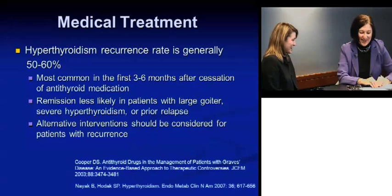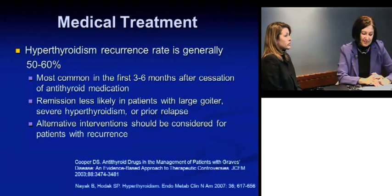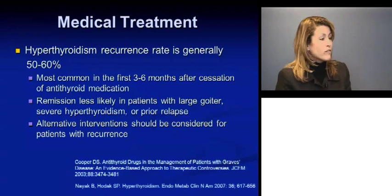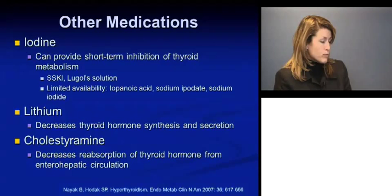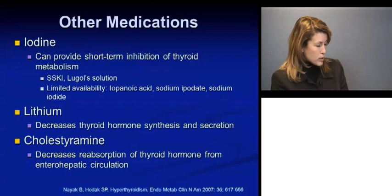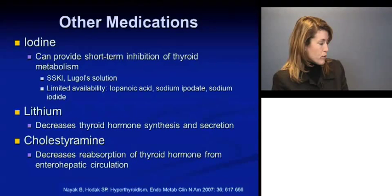Yeah. So a couple of important things to remember that are listed on this slide is that patients who present with very severe hyperthyroidism or patients who have a very large thyroid gland may be less likely to experience a remission with medical therapy. So that can help guide your choice early on. There are some other medications that in particular circumstances might be helpful in the treatment of hyperthyroidism. Sometimes iodine-containing preparations can be used for a short period of time in preparation for surgery or if a person needs to have their hyperthyroidism treated very, very quickly because they're very ill.